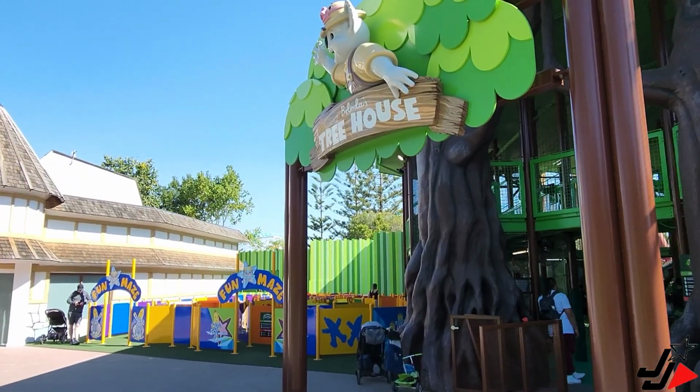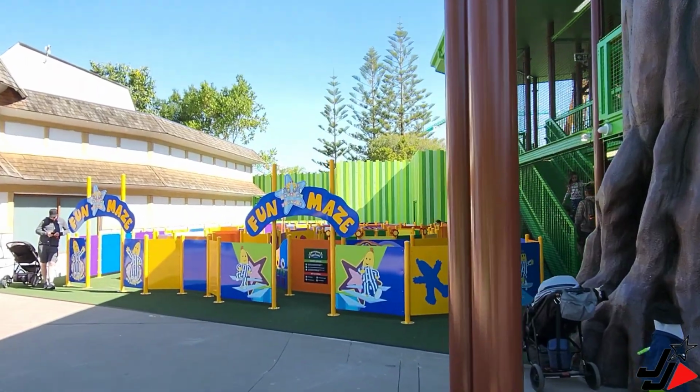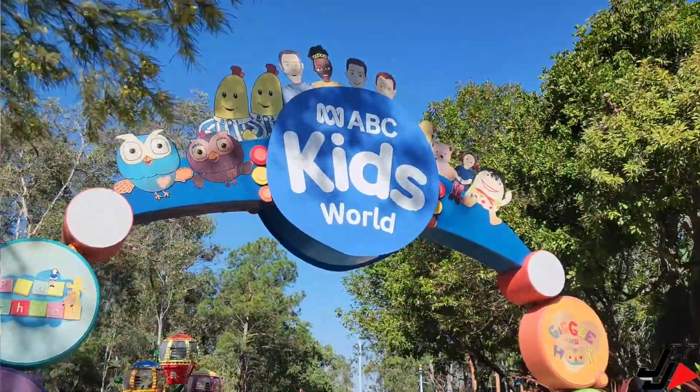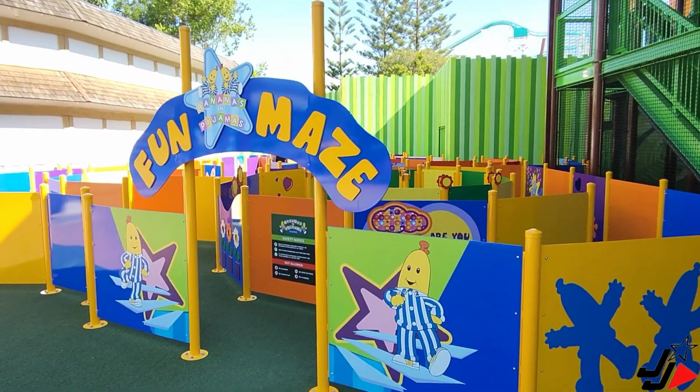And just a reminder, the Bananas in Pyjamas Fun Maze is now open next to Belinda's Treehouse. And there's also the original one still at ABC Kids World for now, until that gets taken down around October. And as we're aware, in October they're going to start to demolish ABC Kids World in preparation for Rivertown.